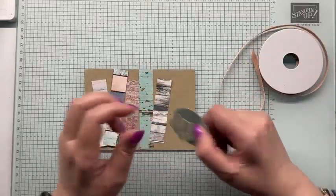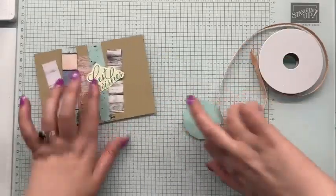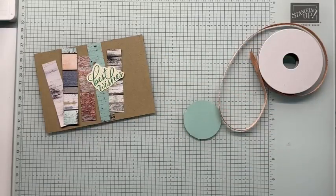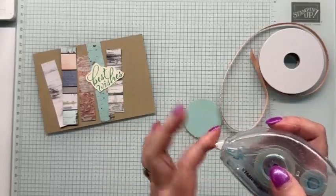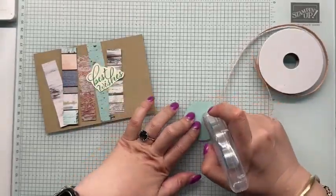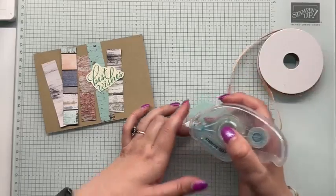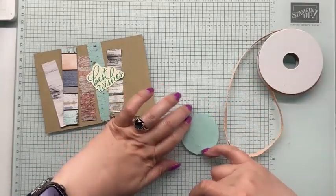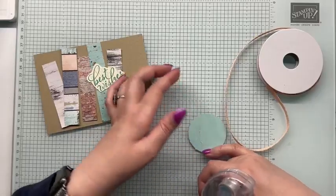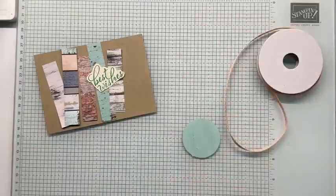Okay, so I am going to put some Stampin' Seal across the back and do some swooshing. So just do a line here and a line there. This is coming together now in my brain. I just had to push through. Trust the process.